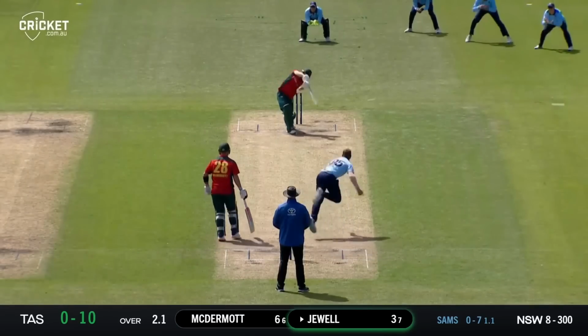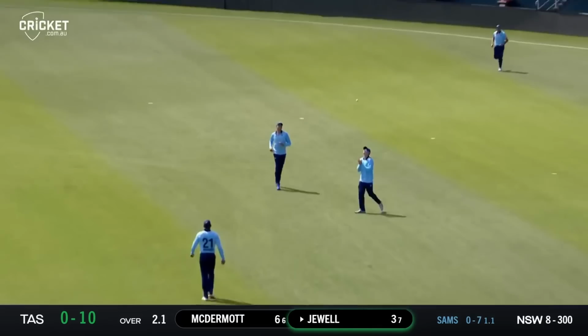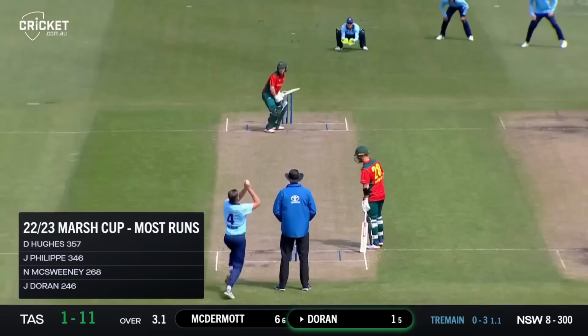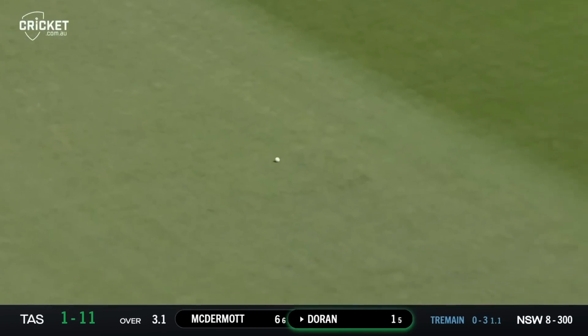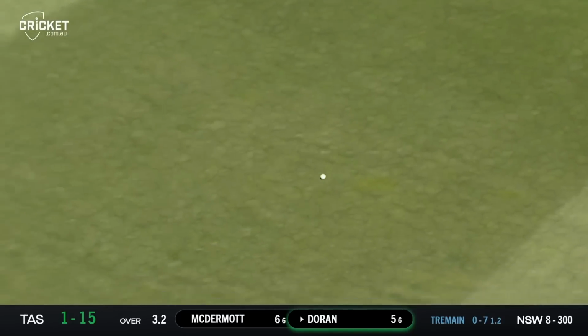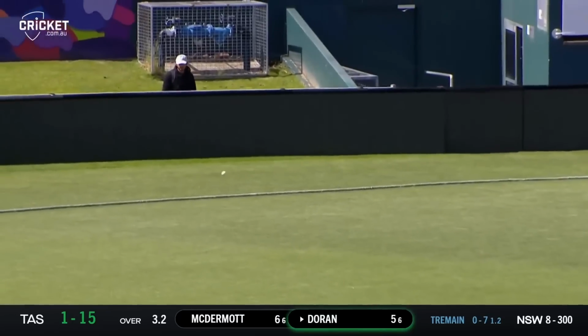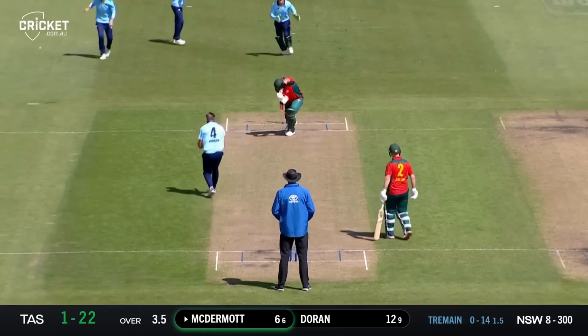What can Caleb Jewell do here? He's driving a one straight to extra cover and outs. Now he's driving down the ground. Good shot from Doran. Confidence builder. Driving down just over mid-on and that'll race away for back-to-back boundaries to Jake Doran. Oh, he's knocked him over.